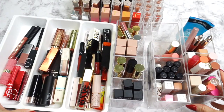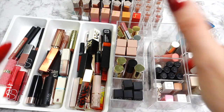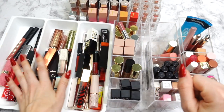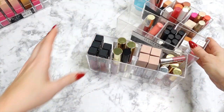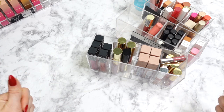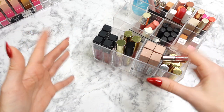Okay, I have all these products pulled out, but they don't really fit well into the frame. So we're going to go from one section to another. Let me probably start from these 3 and then we're going to get to my most used products here and we'll tackle that last. In these 3 organizers, I keep products that are mostly lip glosses, lip stains, more liquid formulas. I like to keep them vertical so that I see where the marks are, like how much I've used.